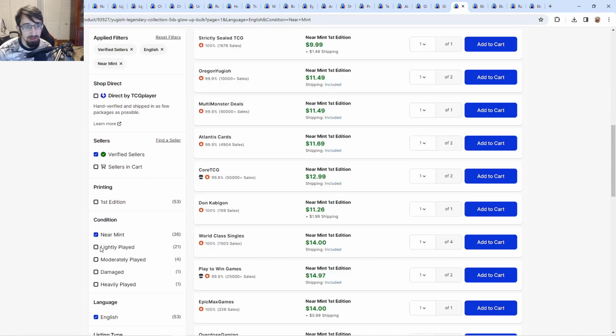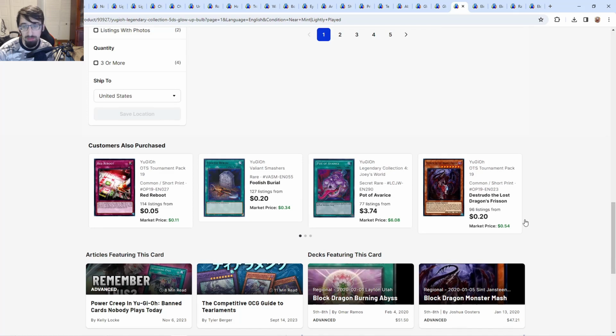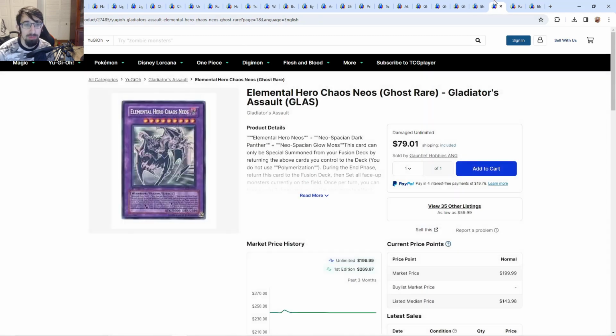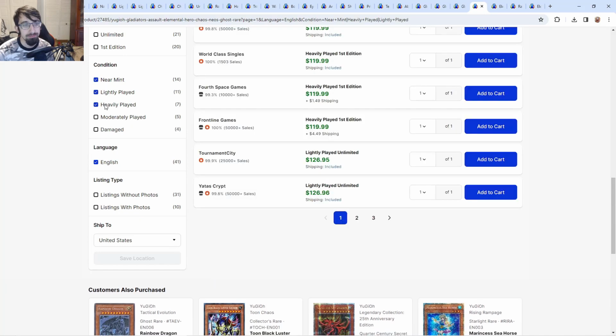Secrets are, let's see what secrets are at. 10s, 12, 11 to 12. That's actually really not that bad for secrets. Rainbow Dragon. Now, this is the misprint. I should probably go over the regular Ghost Rare first here. I actually like the regular Ghost Rare.